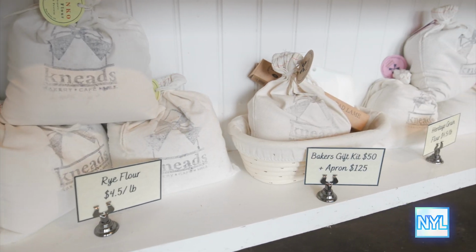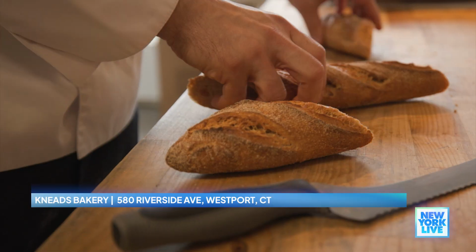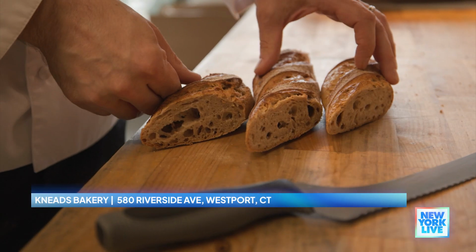So one big thing here that we try to do is highlight seasonality and locality. We work with a local grain co-op called Wild Hive Farm, and we mill all of our own flour in-house. That's not typical, right? Not typical at all. I mean, we have a 40-inch New American stone mill that we pretty much grind everything in-house. With that process, everything we do in the bakery is whole wheat and naturally fermented.